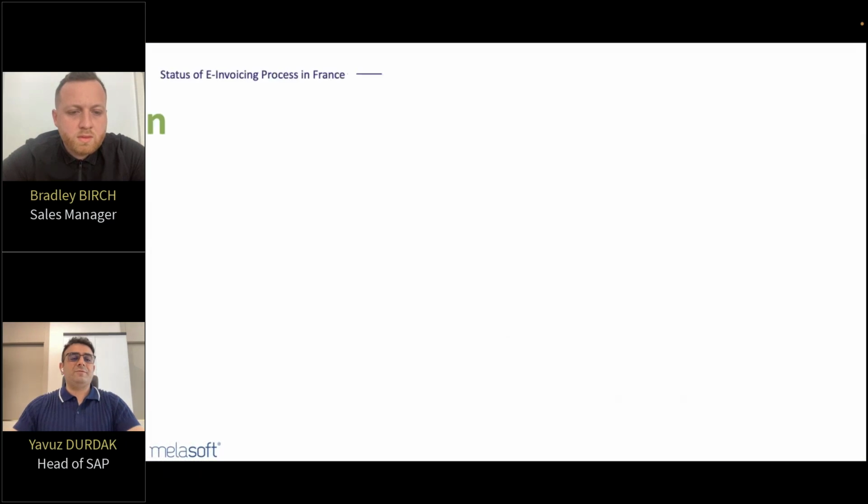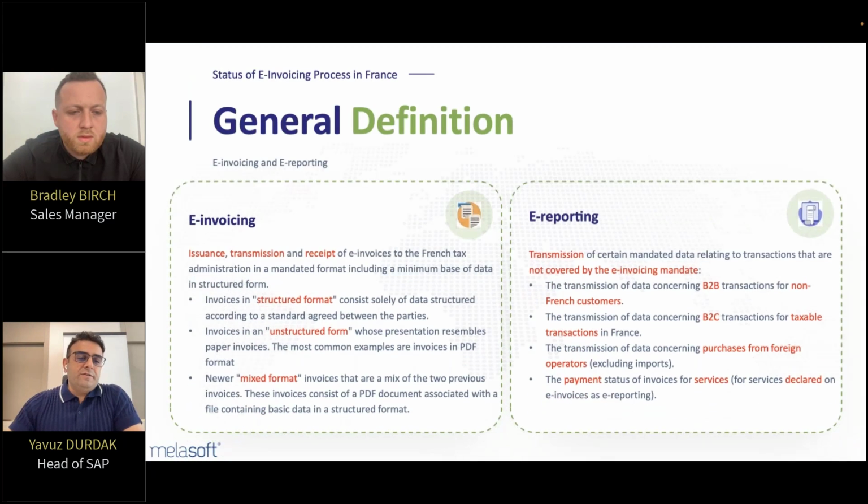Let's start with the France e-invoicing process. Here we have two general definitions, e-invoicing and e-reporting, two complementary processes in France. E-invoicing corresponds to the issuance, transmission, and receipt of invoices to the French tax administration in a mandated format. This mandated format includes base data in structured format, unstructured format, or mixed format. By structured format, we mean data structured according to standards that are agreed between the parties. This is usually an XML structure, and this is the structured format that should be used in the e-invoicing process.